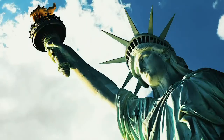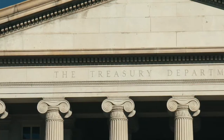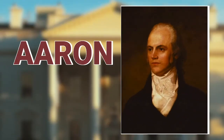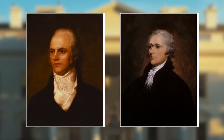When we became the United States of America, Alexander Hamilton was our first Secretary of the U.S. Treasury. He oversaw the building of our very first bank, which still stands in Philadelphia today. But he had a rival, a political rival. And that rival was the Vice President of the United States under Thomas Jefferson. And that is Aaron Burr. Aaron Burr and Alexander Hamilton did not like each other. It is safe to say that they hated each other.